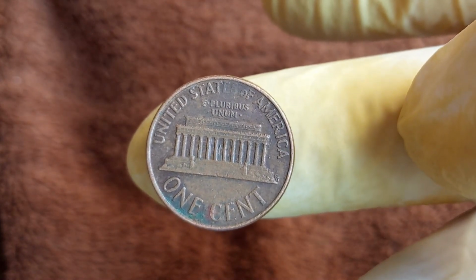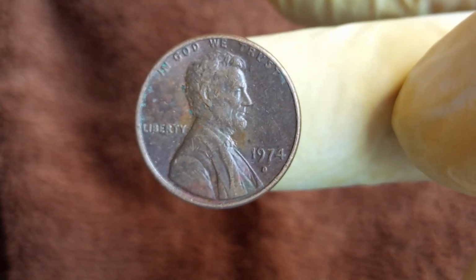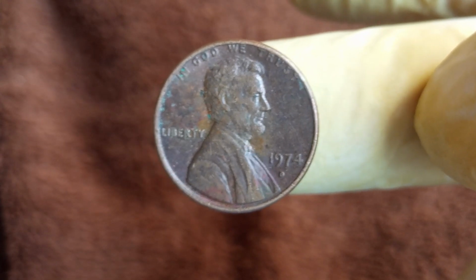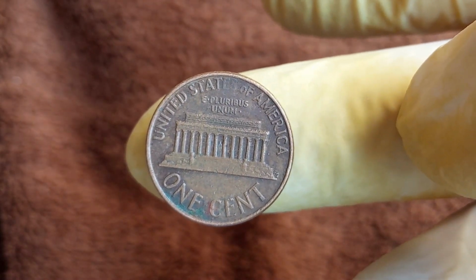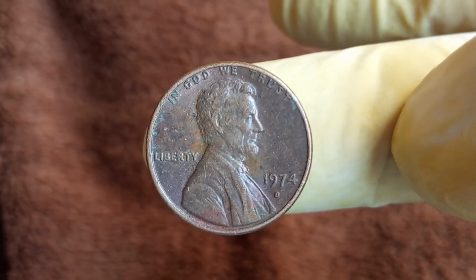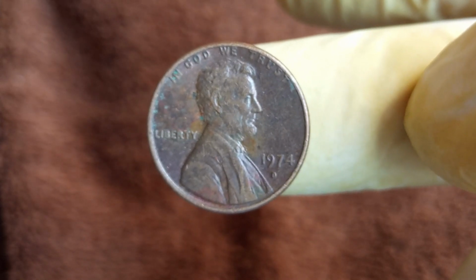Part 1, the beginning of the 1974 D penny. In 1974, the United States Mint continued the Lincoln cent series, which had been in circulation since 1909. The Denver Mint struck millions of coins that year, each marked with the small D mint mark below the date. These pennies were made mostly of 95% copper and 5% zinc, the traditional composition that collectors loved. But behind this ordinary-looking coin lies a fascinating history, one that involves experiments, rarity, and incredible collector demand.